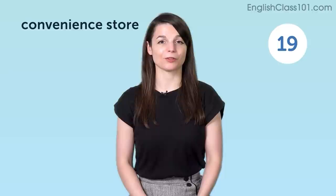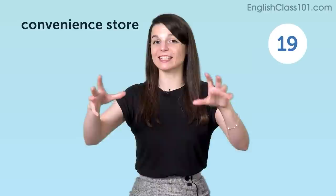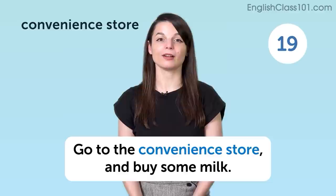Convenience store. A convenience store is usually a small store, often in a very easy to access part of the neighborhood, and they have daily goods, snacks, and other small things that you might need. Go to the convenience store and buy some milk.